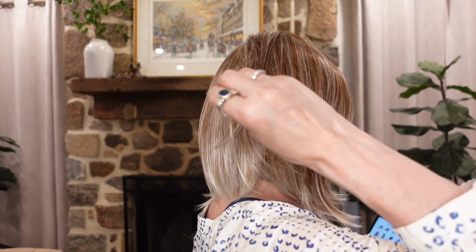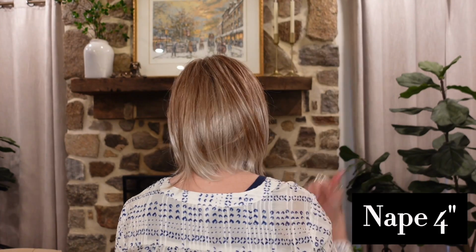Okay, so let's talk about the measurements. The crown is 9.4 inches, the nape 4 inches, the fringe 6.7 inches. That seems right since I'm 8.5 there. And you can let me know, do you like it better when I'm standing up like this? Can you see more? Is it easier for you? I'm trying new things out. Oh, and the weight is 4.2 ounces.